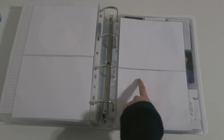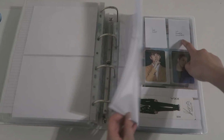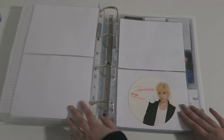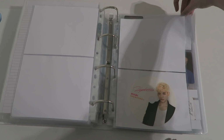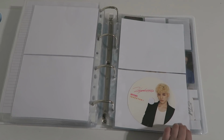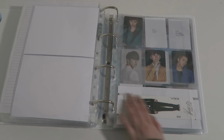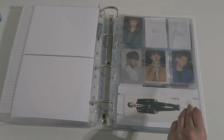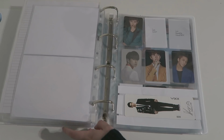And these are just blank because I don't want to write on them, because they're going to be used anyway. They're fine if it's like these ones, but not if it's something I'm going to use, because I'm just going to take out these ones anyway, since it's just a replacement for the photocard. So, now I have hooks.